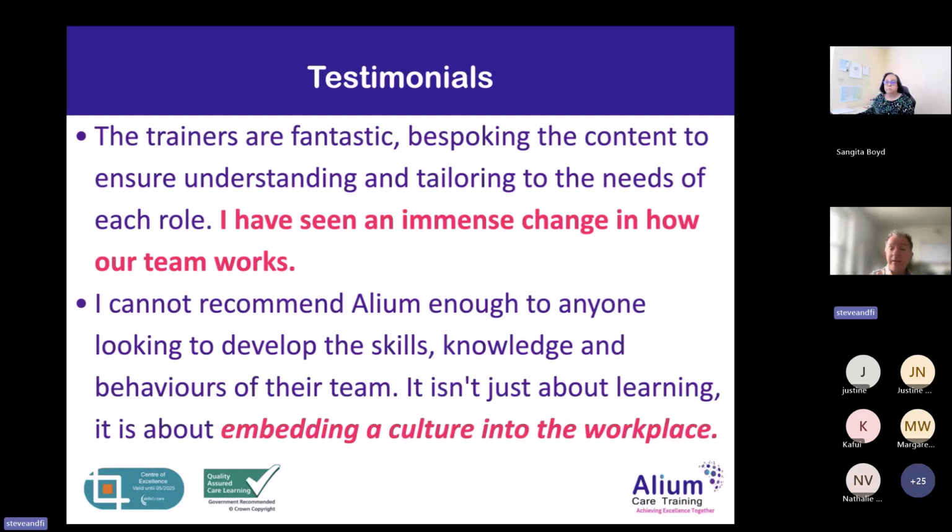So, some feedback about that course. Trainers are fantastic, bespoke in the content to ensure understanding and tailoring to the needs of each role. And that was from a course where we had people from an organisation, from team leaders all the way up to registered managers. I've seen an immense change in how our team works. I can't recommend Alium enough to anybody looking to develop the skills, knowledge and behaviours of their team. It's not just about learning, it's about embedding a culture into the workplace, making a real difference.